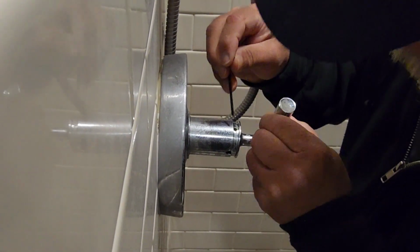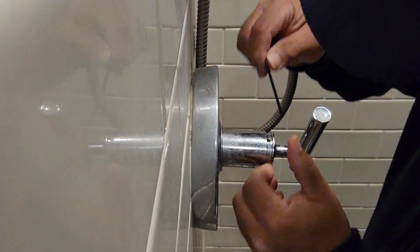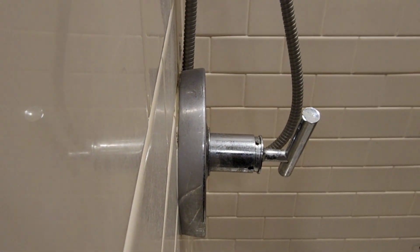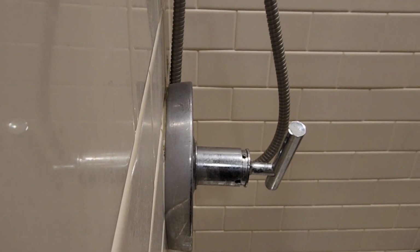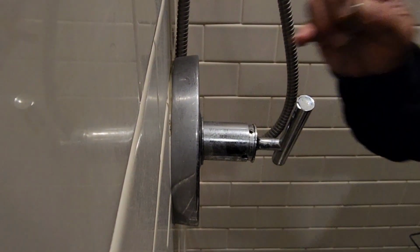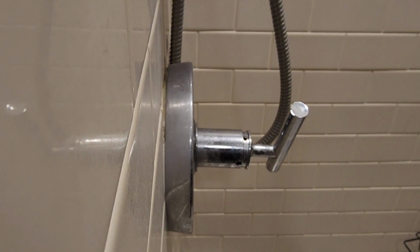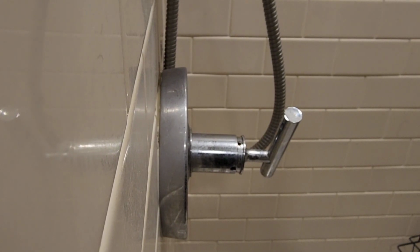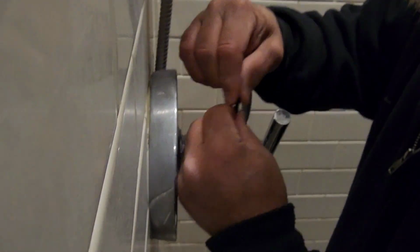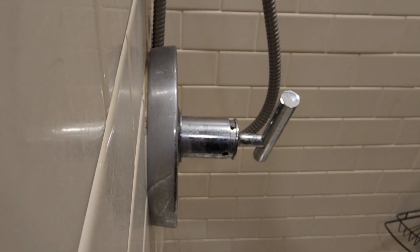Oh, okay. Okay, so that's not going to turn it. It's all stripped out. Yeah, I noticed that. So, that is all stripped out. There's no way this is going to fit. Somebody's already had their hands on it. Yep. And I don't have hardware for it.